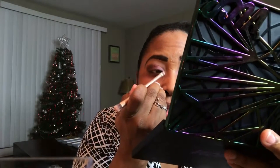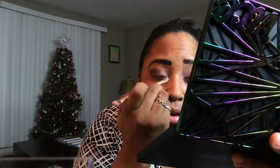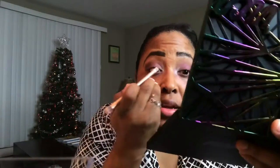It looks like a very kind of silver metallic gunmetal shade. And I want to place that in the inner corner. And I'm going to pat that with the flat side of the brush. Use it just to brighten up my eye. And when it comes to colors, once you learn the color spectrum, it's a lot easier to pair together. So I've used a gunmetal shade, I've used a pink, a purple, and I've used a plum to deepen my outer eye. So when it comes to colors, don't be afraid. You can always mix them, match them, and do what works for you.